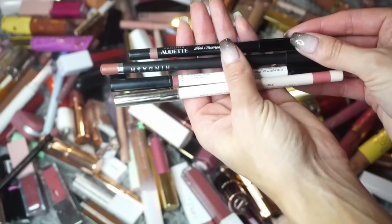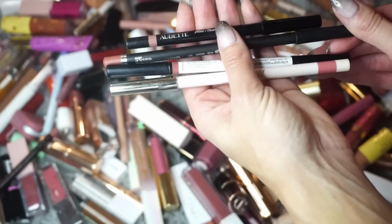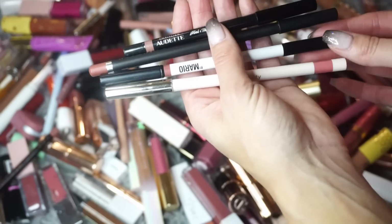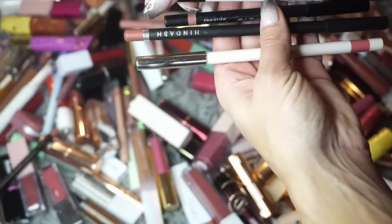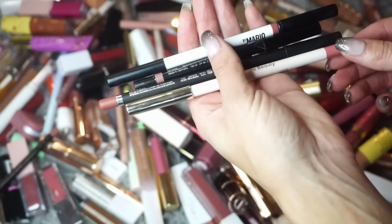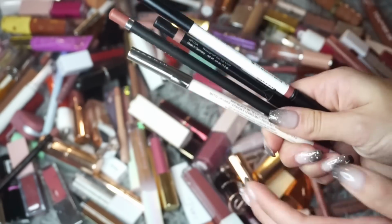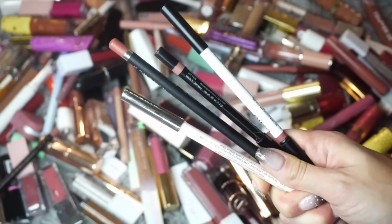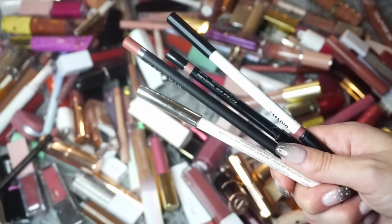So for lip liners, we have the Christian Audet and Mel Thompson Kitten. We have from Hindash, this is in Hush. From Makeup by Mario, it's either Danielle or Sam. This is the Danielle lip liner. And then from Rare Beauty, we have Humble. I'm not going to be swatching everything just because this is a pretty large declutter. Typically, if there's just something I'm wondering about, I will then swatch it.